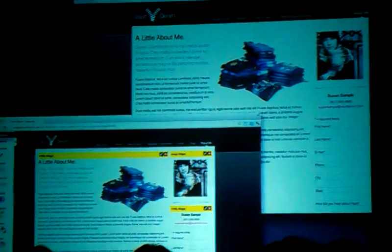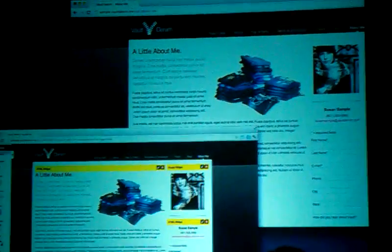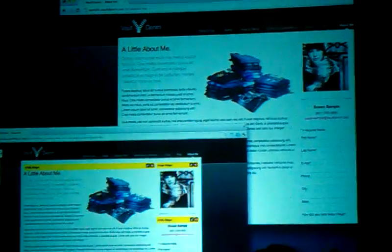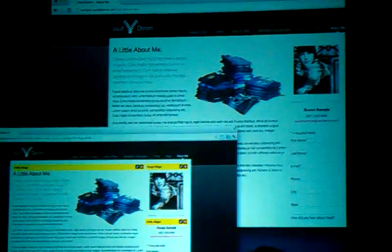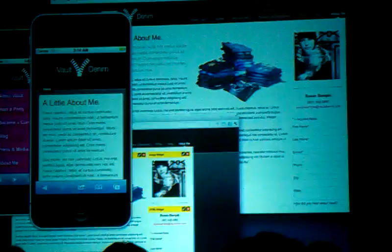So here's an example of a page where we took that page that was on the previous slide, and Vault Denim provided the form on the right hand side, and now you fill in a little bit about yourself. This is the about me page. You put in your picture and some text, and it also works on mobile website.